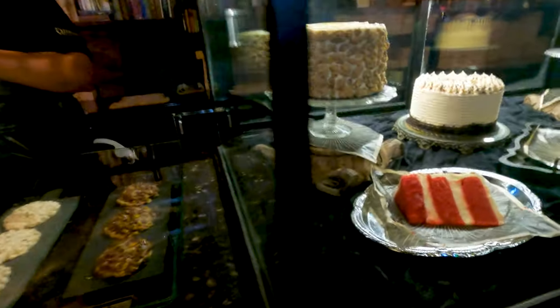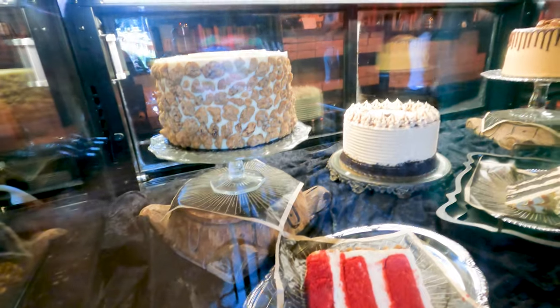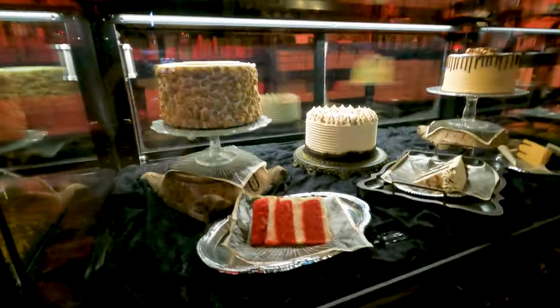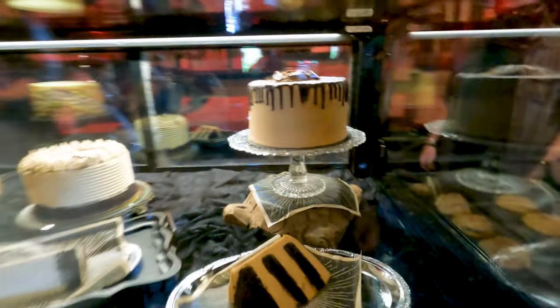Oh my god, yes. And here are the cakes. Check this out. And that's the size of the slices. And you see how big the slices are. I know, I want to take one to Barbie. The inside here is just so cool.